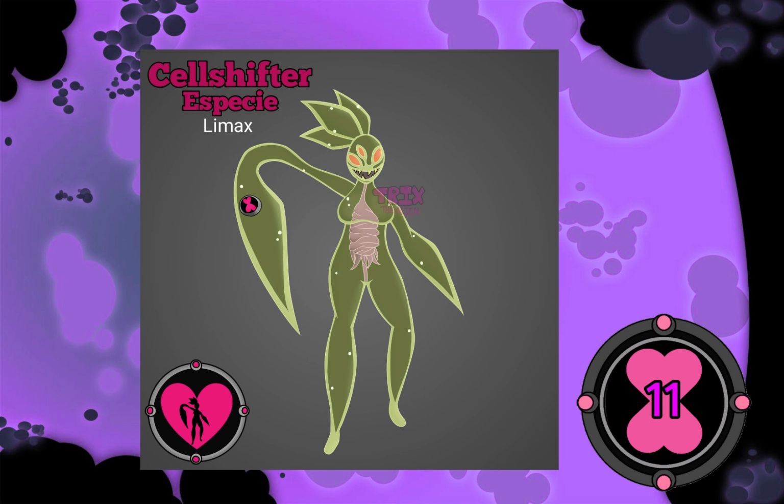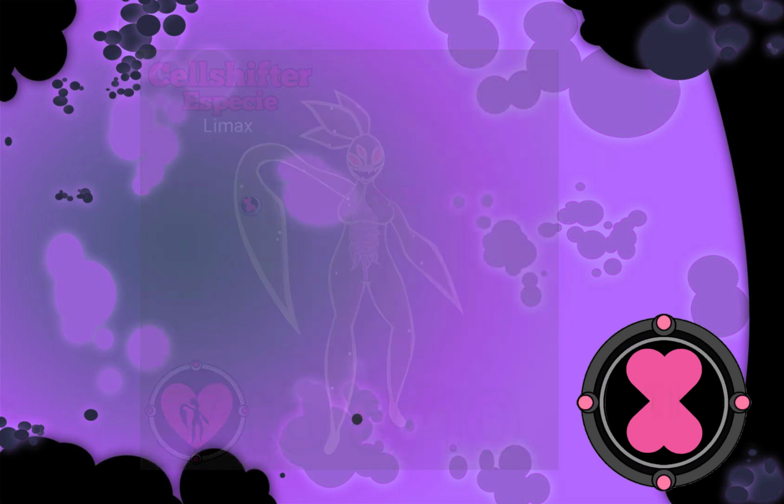And this one, I mean, it's a female looking Limax. There's not much I can say about it. I do like the little ponytail goo thing going on, and the face shape is really nice, I'll definitely say. So this is a very good female Limax design, like 7 to 8 out of 10, I guess.